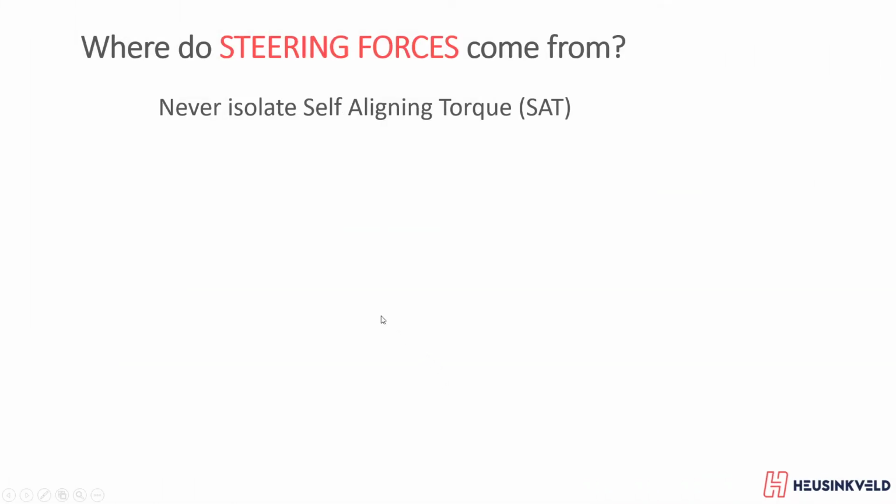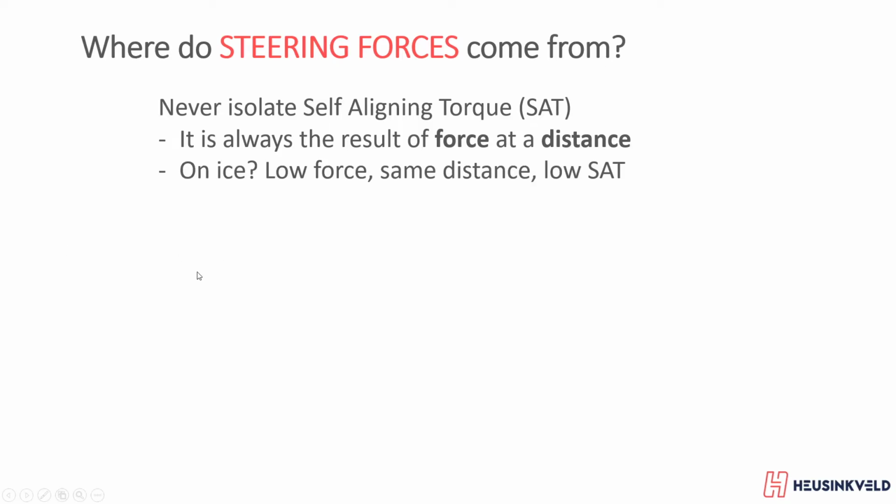So what is important here? A lot of the time you hear people talk about self-aligning torque as if it's a standalone thing. It isn't, because it's always the result of force acting at the distance. And that means if, for example, you drive on ice, that means just very low grip, and that's why your self-aligning torque and your force feedback from the tires will be reduced. And if you lock your brakes, that's a situation where you don't have any lateral force anymore because the tire is locked, it doesn't produce any side force anymore. That means you have no self-aligning torque.